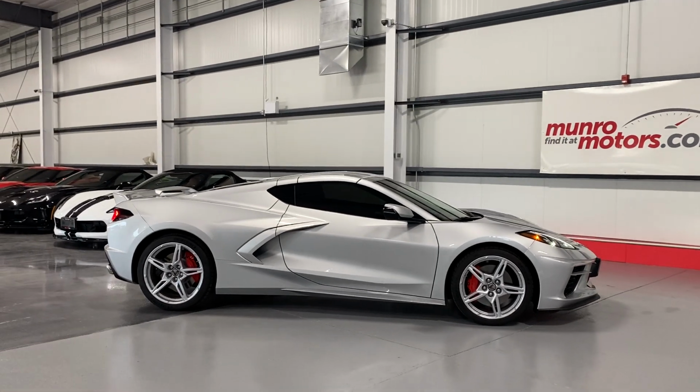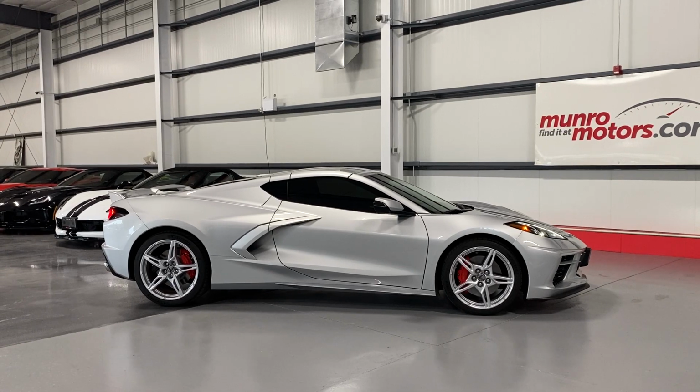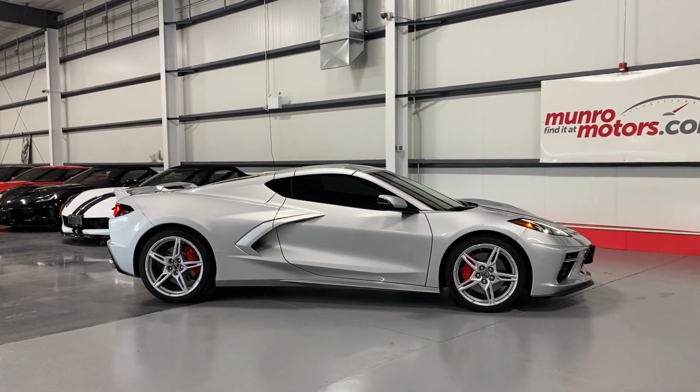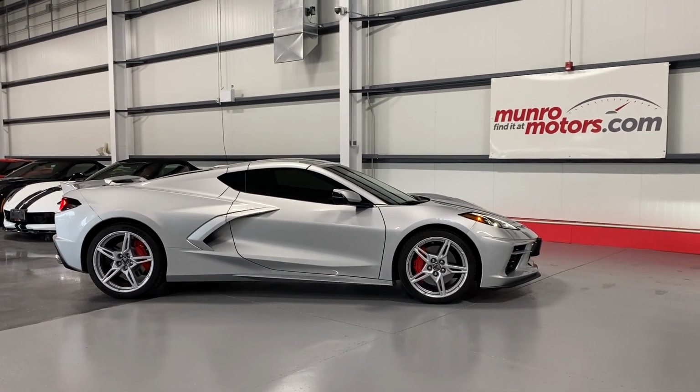There you have it, folks. 2020 Chevrolet Corvette Coupe Z51 2LT in blade silver metallic here and available at monroemotors.com. Come on down and have a look at this one for yourself. Look forward to seeing you real soon.